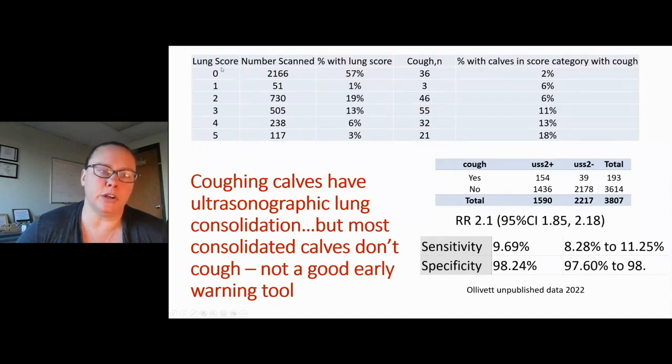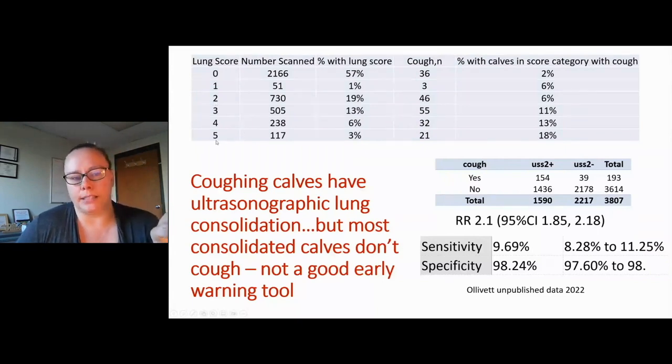But for right now, I just want you to know that a score 0 means the lungs are completely normal. A score 1 means very mild changes. They might be a little bit associated with viral disease, but typically quite mild changes. Score 2 through 5 means that calf has bacterial pneumonia. A 2 is very mild bacterial pneumonia, and 5 is very severe bacterial pneumonia. You can see the number of animals that we scored and the percentage of animals that had each of those lung scores. Most of the calves out of these over 2,000 animals were in the score 2 or score 3 category if they weren't normal.